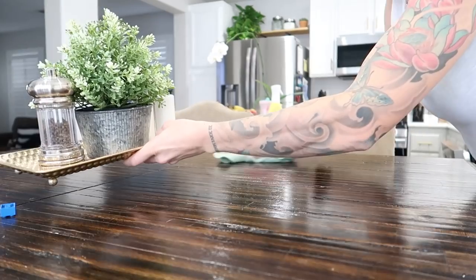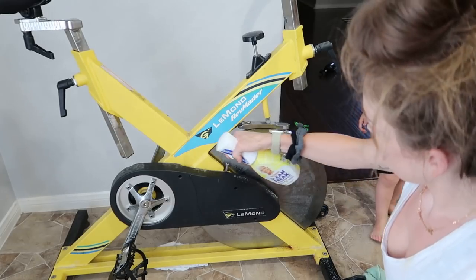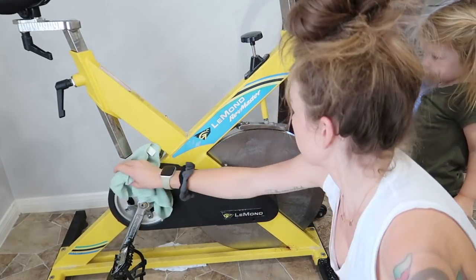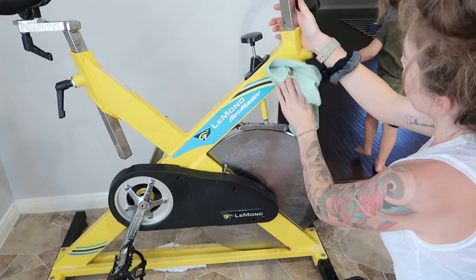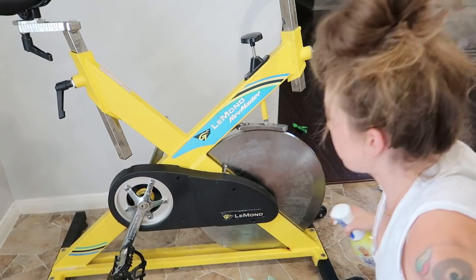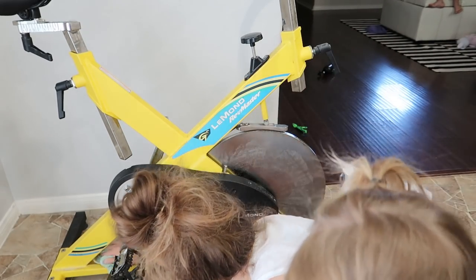If you are wondering why I have a dirty spin bike in my dining area, it is because we are in the middle of a very hot heat wave. If you are in California, Nevada, or Arizona, you know what I'm talking about. It is hot right now, so I had to move my spin bike into the dining area so that I would not melt in the garage.